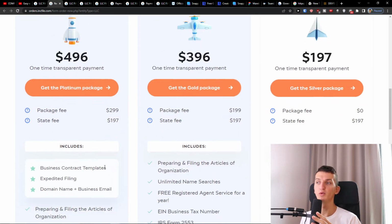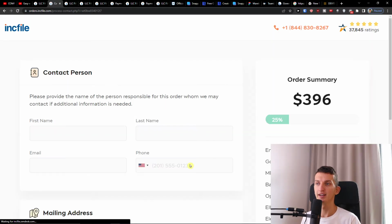And platinum, I would recommend only if you need the expedited filing. So let's say you need it faster to make the company, not in weeks, but let's say days. Then also domain name and business email, and then also business contract templates. So I'll click here on the gold, get the gold package, and I'm going to enter first name, last name, email.